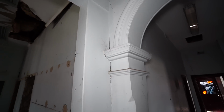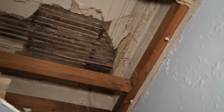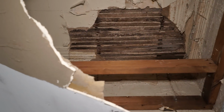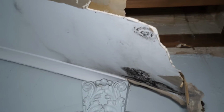Okay, there's the original ceiling height up there with the cornicing, guys, and the plaster and lathe ceiling. See what they've done. Yeah, they've lowered the ceiling right to the edge of those vents. Usually there's a little bit of a gap between the vent and the cornicing.